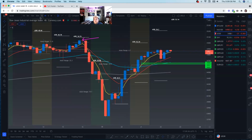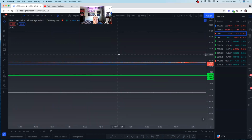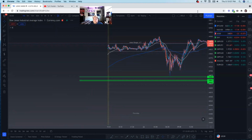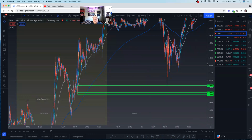So what I do to get sniper entries on US30, now I haven't really tested this on a lot of pairs, but because of the volatility of US30, this works absolutely amazing. So what you're going to do is go down to the 1 minute time frame, believe it or not. And then we're going to zoom out, and stretch this out, make it big, big, big.